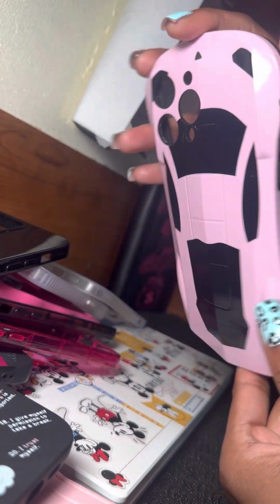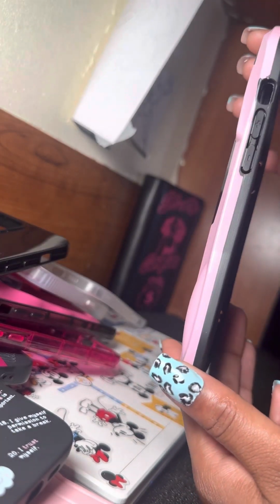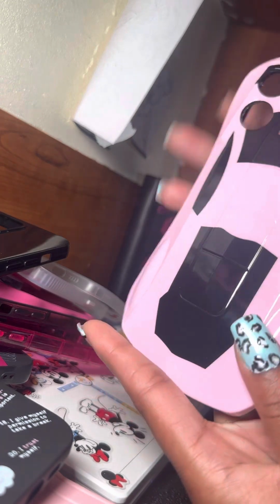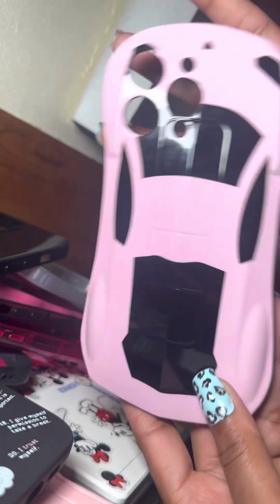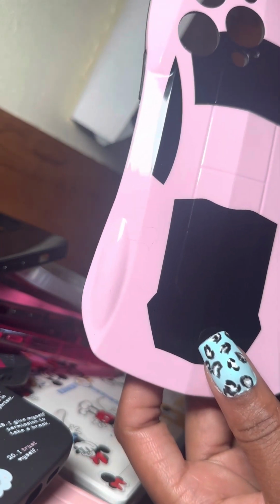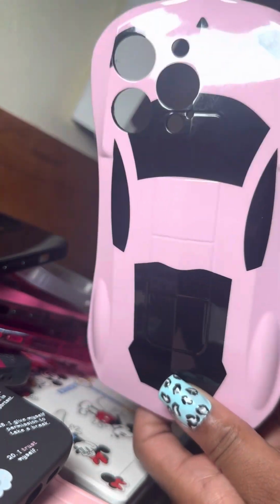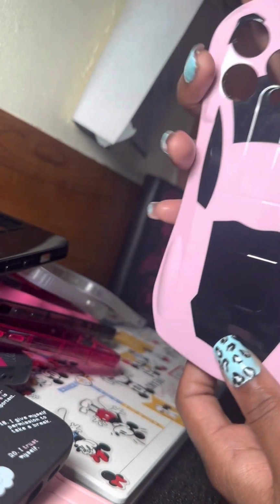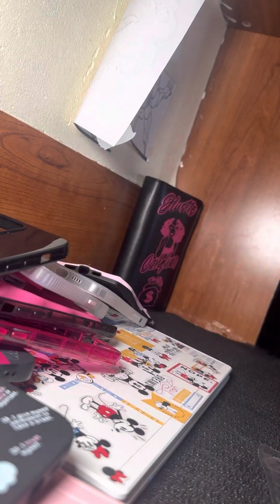Then I got this cute little car one. I mean, it looked better on the website, because look at how flat it is, on the side you can't even tell. On the website, this case was real bulky and chunky, which I liked, and it's not that at all. So if I had to rate this one, all the other ones I would rate like 10 out of 10, no cap. But this one I'd probably give like a 5, just because it's not what I was expecting totally.